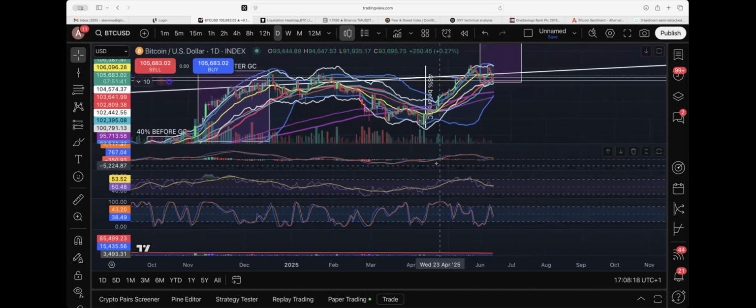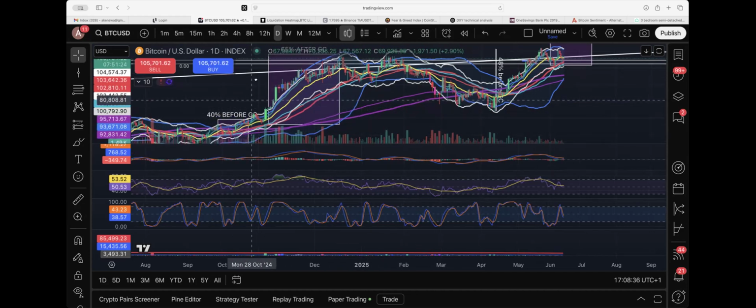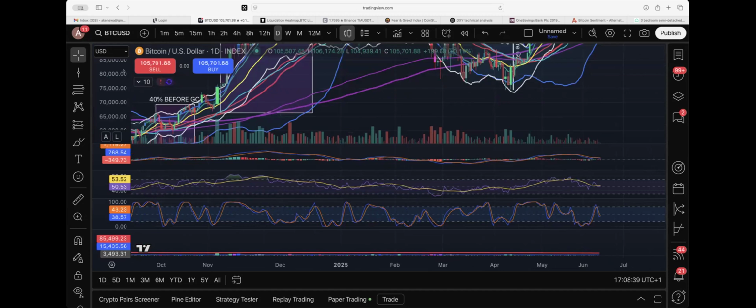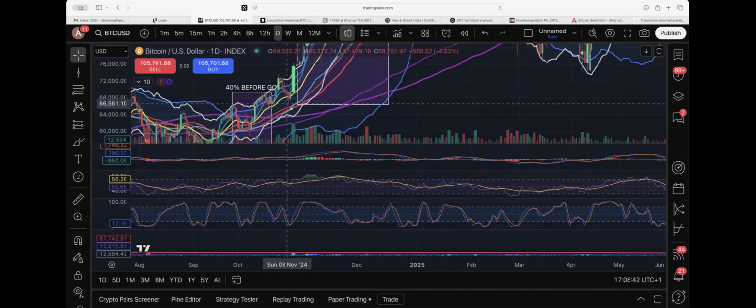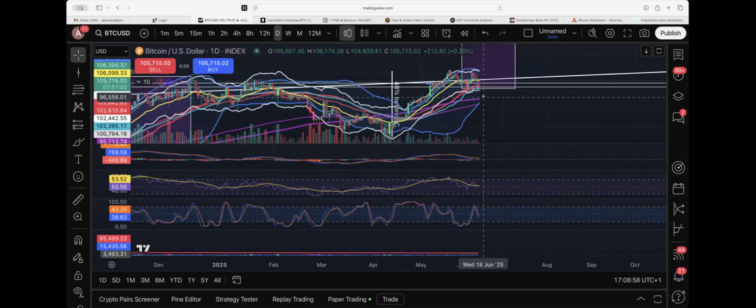Sometimes, as James was saying, it's just keep it simple. Bitcoin works on a clock, and it will do what it always does. There are subtle differences between the moves. For example, when the golden cross happened, which is here, we didn't come to the nine or the 50, we only came to the middle of the band, which is slightly different from here. So, subtle differences, but it's the same pattern.